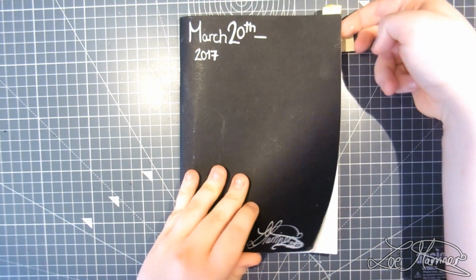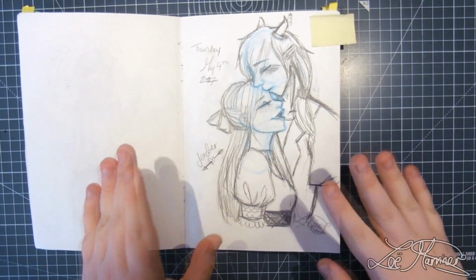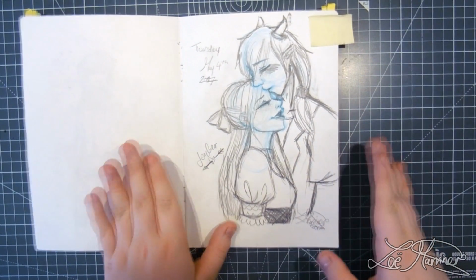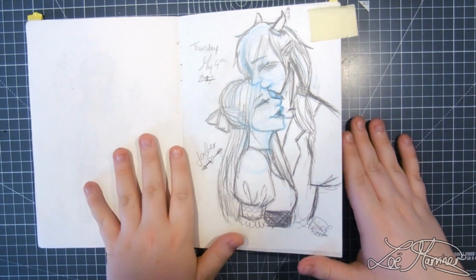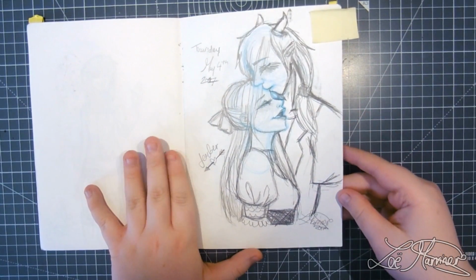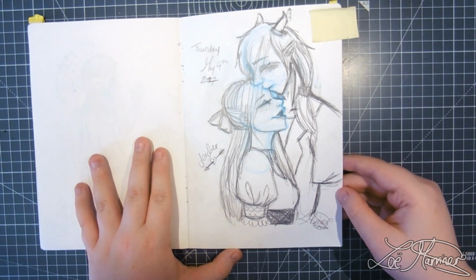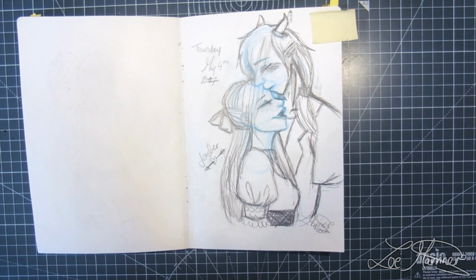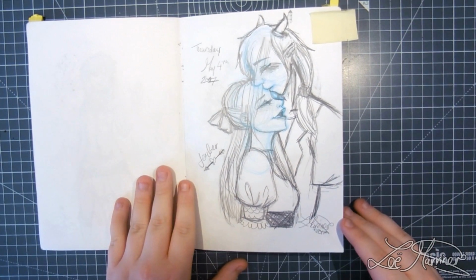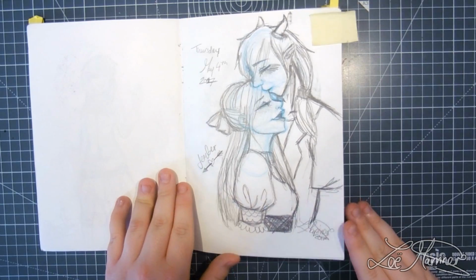So in the first sketchbook, we actually have a picture starting off on the 4th of May. This was about 2 weeks before I'd finished my university stuff. So on Thursday the 4th of May, I did a picture of Jalul and Ember. I feel like this one is kind of a bit messed up, but it's also cute. I don't think I got the head right of Jalul, and it kind of looks a little weird in places, but it's kind of cute.